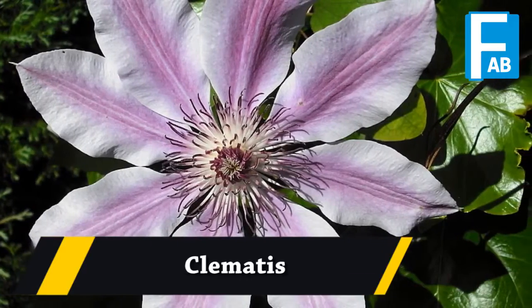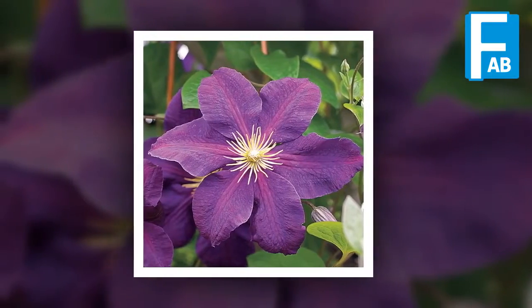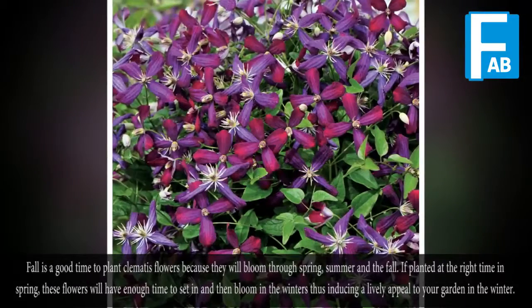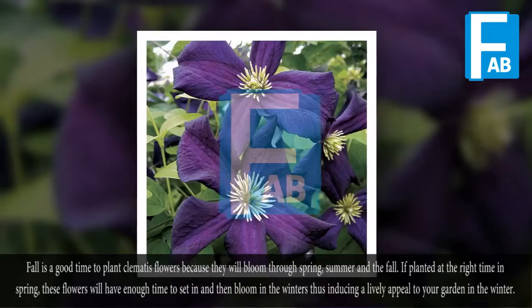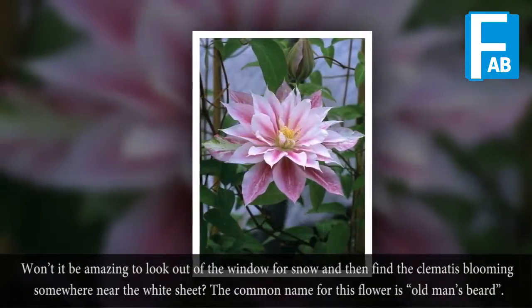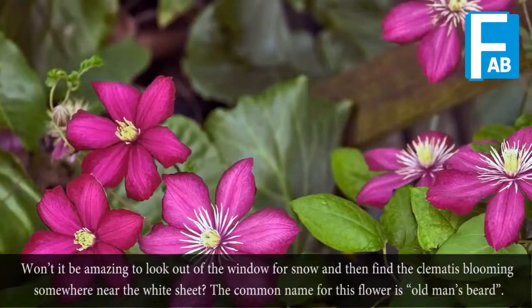Clematis. Fall is a good time to plant clematis flowers because they will bloom through spring, summer, and the fall. If planted at the right time in the spring, these flowers will have enough time to set in and then bloom in the winter, thus inducing a lively appeal to your garden in the winter. Won't it be amazing to look out of the window for snow and then find the clematis blooming somewhere near the white seed? The common name for this flower is Old Man's Beard.